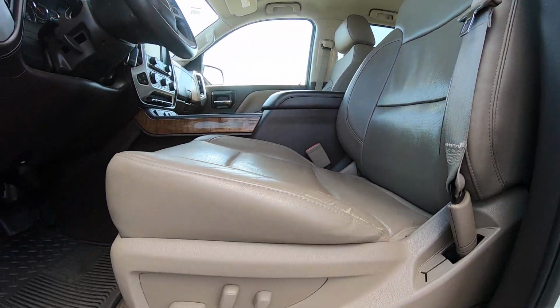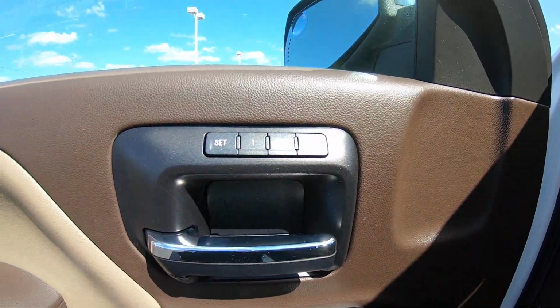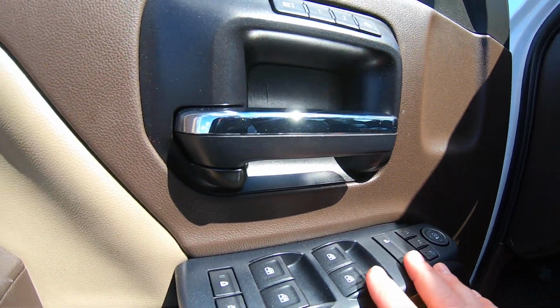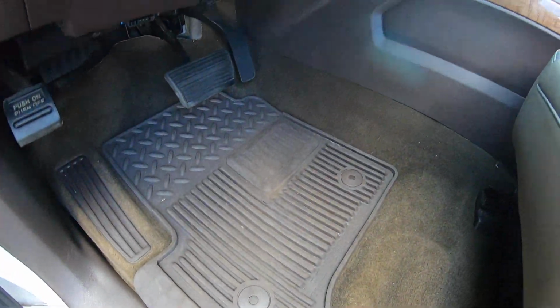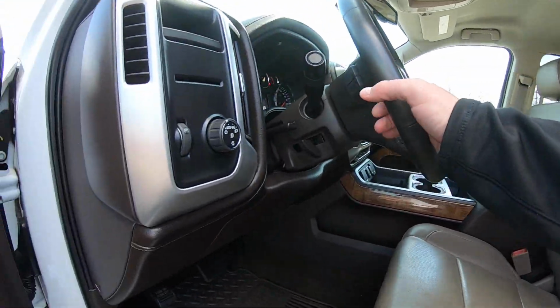It also does have a power seat, and it does have memory seating for up to 2 people in this vehicle. And it does have power side mirrors, and it does have power locks and power windows. Upgraded rubber floor mats throughout. All in all, it's in very good condition, I would say.